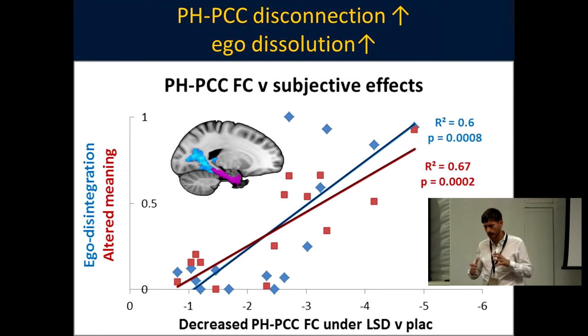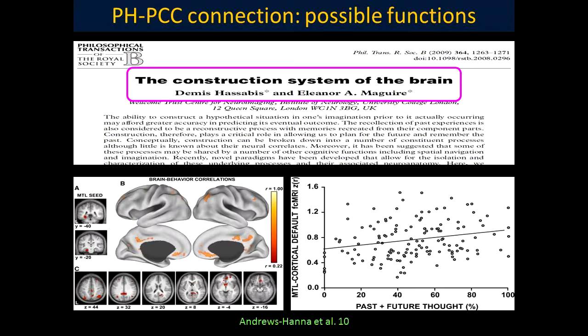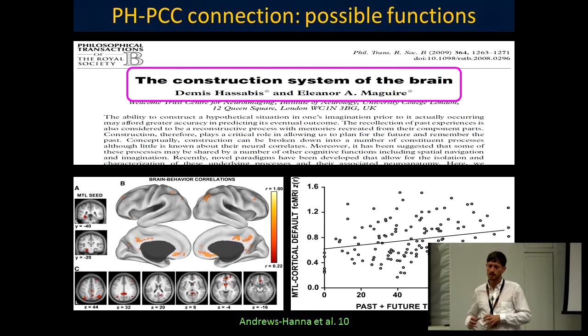Now, what are these circuits? What is this system for? There's a very nice seminal paper that talked about this default mode network and the posterior cingulate cortex in relation to what they call the construction system. This is mental construction, imagination, and similar phenomena. And again, just to reiterate this association between strength of connectivity within the default mode network, particularly between the parahippocampus and the cortical regions of the default mode network, and being out of the moment, mind-wandering, daydreaming, thinking about the past and present.